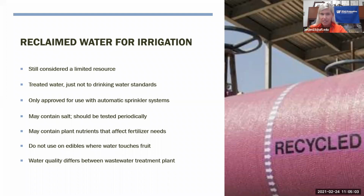It is actually treated, so it's not just stormwater runoff. It actually goes to the treatment plant. It's just not treated to our drinking water standards. It doesn't go through the complete treatment. It's only approved for use on automatic sprinkler systems, and that's because it is not potable. It's not up to that standard of being used for drinking water. We don't want to hook it up to a hose and have somebody drink out of the hose and end up drinking the reclaimed water, or hook it up to any micro irrigation system that somebody could accidentally drink from.